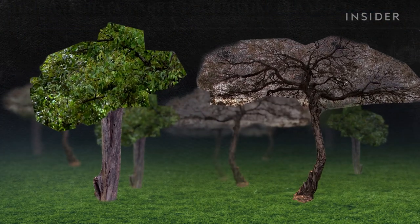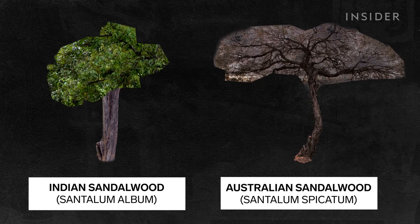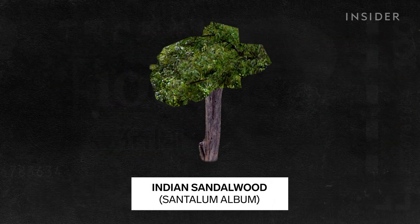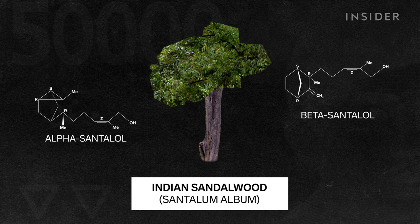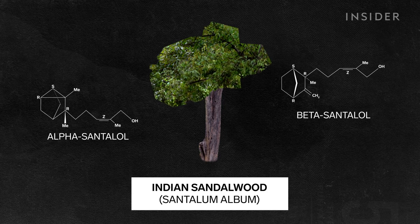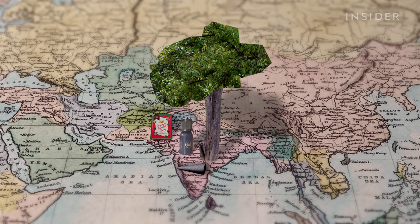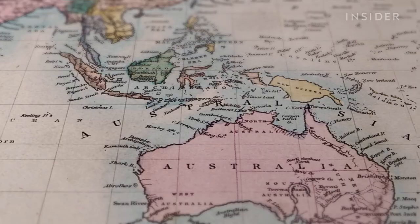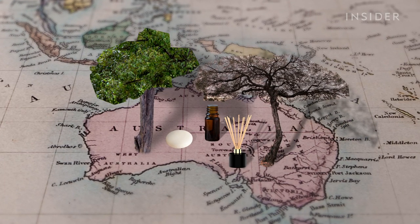Out of roughly 10 sandalwood species, Indian sandalwood and Australian sandalwood have the largest commercial value. The difference is the Indian species has higher levels of alpha and beta santalol, the components in sandalwood responsible for its lasting scent and believed health benefits. India used to dominate the market for sandalwood oil and oil-based products. But in recent years, Australia, which grows both the Indian and Australian sandalwood species, has gained significant ground in the market.